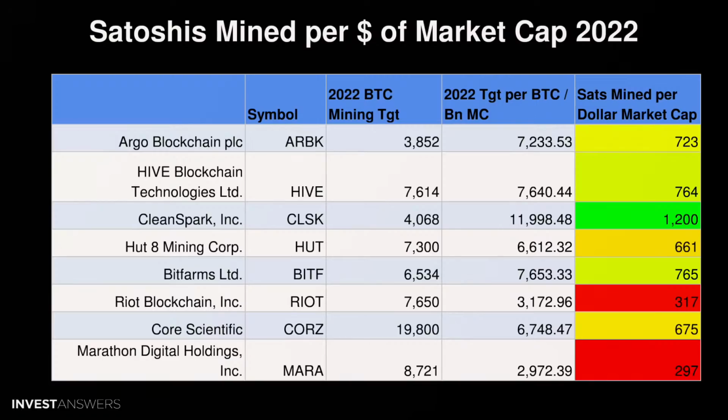But if you look at the 2022 target per Bitcoin per billion market cap, you get a different number. And then I decided to calculate the Satoshis mined per dollar of market cap. And this is a fantastic little piece.